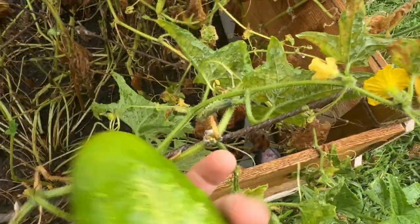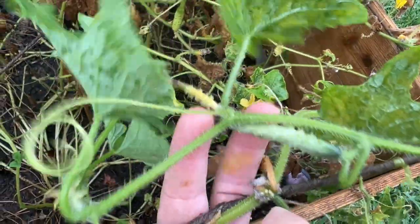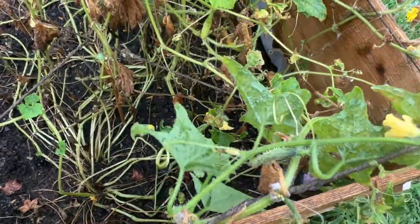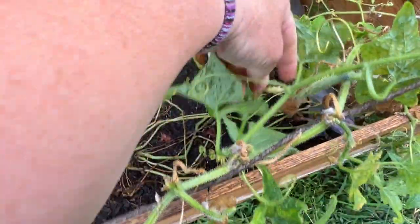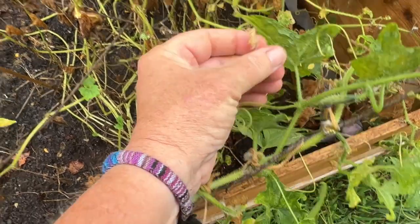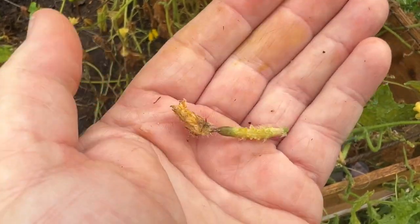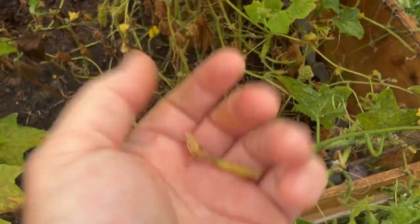This is a healthy one, right next to one that's not. So this one is doing good, this one is not. If you have anything that starts out and then immediately gets yellow, a lot of times that's blossom rot. There's a couple of different things it could be. Dehydrated. You'll see how it stains up real quick. Just pop those off.